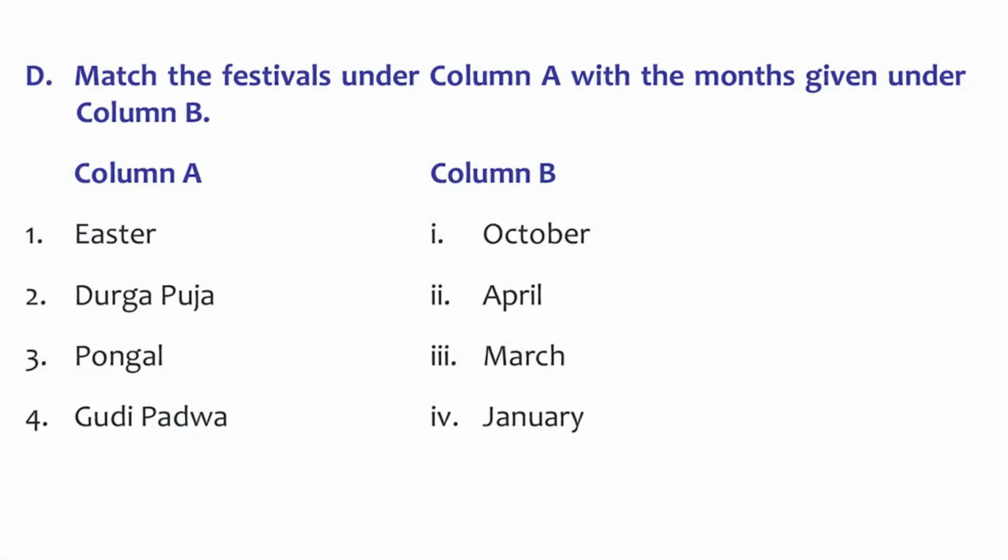Now, let's try remembering the festivals that we had come across in the story. These festivals are celebrated in different months of the year. So we have a match the following that's given in our book, Learning Ladders. Let's see if you can match it correctly. The first one is Easter. Which month does Easter fall in? It comes in the month of March.